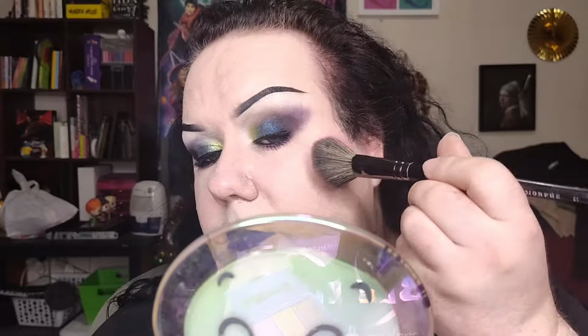So I am taking our deeper red shade here, shade number 3, just on an angled fluffy brush. Focus a little bit on the outer corner. So this is a really pigmented shade. When I had it swatched on my hand, I noticed that it had a little bit of a sheen. I don't feel like that's coming across so much. It's a nice pigmented shade, but I don't feel like it's too much.